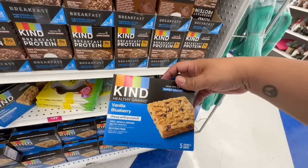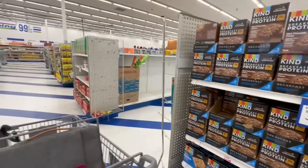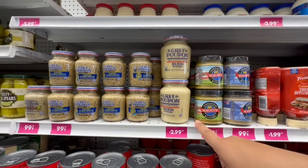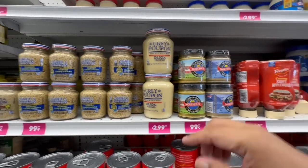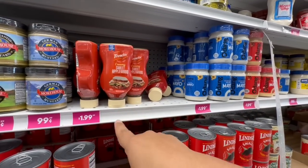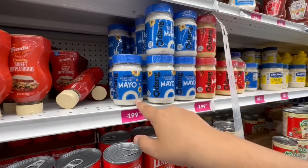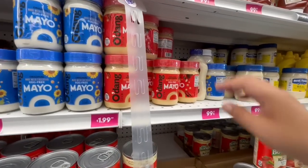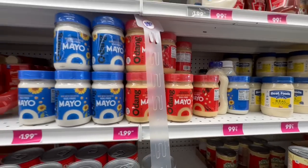Oh, they also have this one, the vanilla blueberry, also for $1.99. Oh, they have the grape upon this large one for $2.99. And they do have the smaller one, the harvest coarse ground, for 99 cents. And look, they also have this creamy applewood mustard spread by French for $1.99. And let's see, they have this. Oh, this is new. Egg free. Okay, so this is like organic. Organic mayo. Oh, and then have this one as well, roasted. Very nice. Okay, cool.